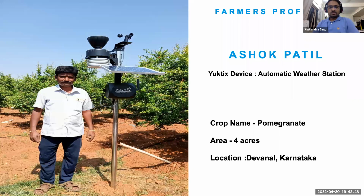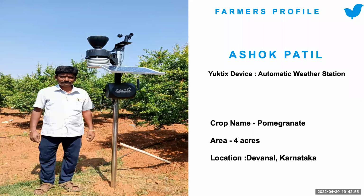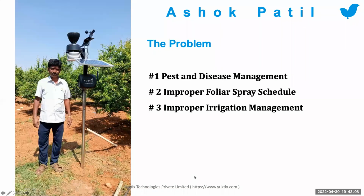Yeah. So there are some success stories or case studies that we would like to share with you. One of our progressive farmers, Mr. Ashok Patil, has adopted our sensor-based advisory system for his pomegranate field. He mentioned these three problems. Pest and disease management was difficult, because we do not know the humidity, or how the disease and pest infestation takes place and spreads. That was not something we could assess visually.